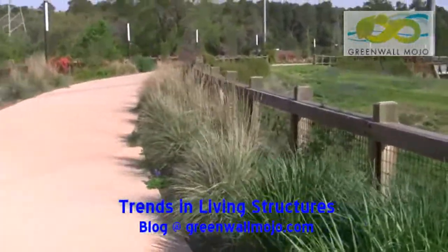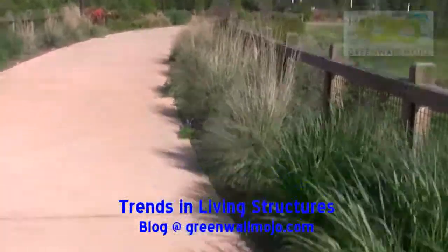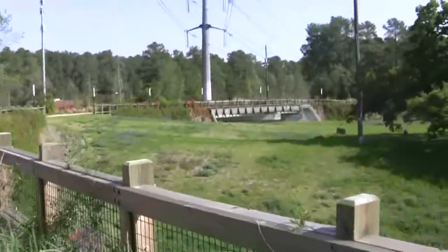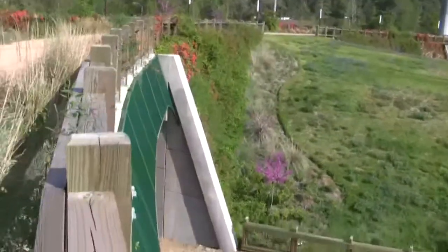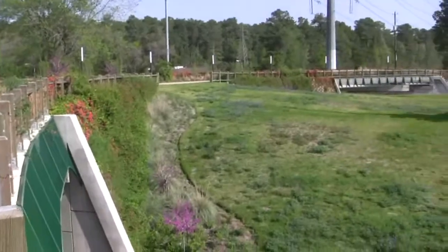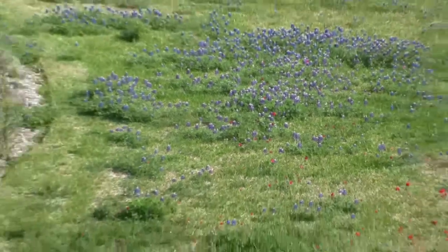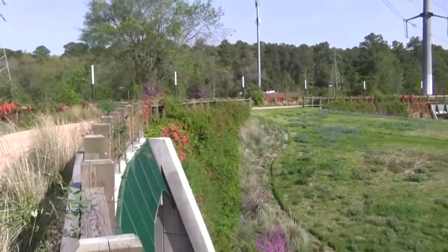The level of thought that went into this project is fantastic. In my 20-plus years of doing vegetated walls, I don't think I've ever seen one that was this completely and well done. This blows away my expectations. They were just educating me. You see these blue flowers here, bluebonnet. That's the Texas state flower. They got it all going on here. That's a wildflower. It's just native.